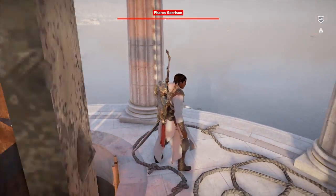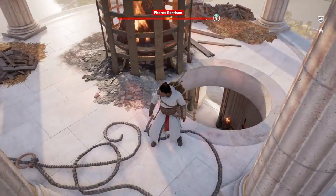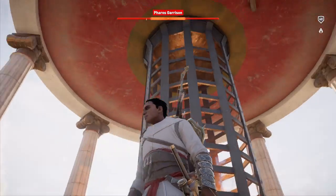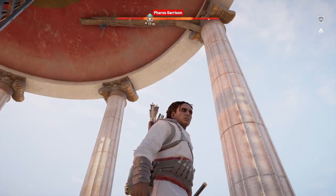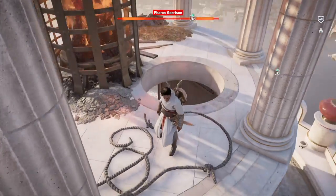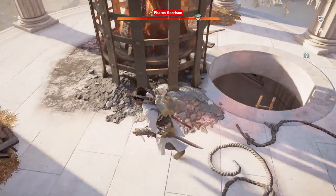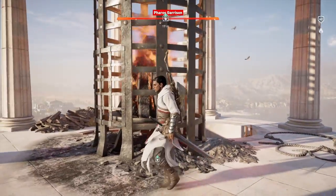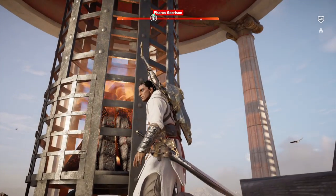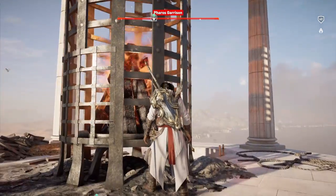So you can see there's a great deal of detail going on here. These ropes. Some kind of little hook thing there. If we look up here, we can see there's a little pulley that goes down into that hole, which is how they would get the wood up. A lot of ash here, and of course, that incredibly well done fire. I mean, it's kind of amazing when you think about it graphics-wise.